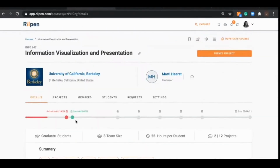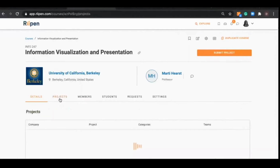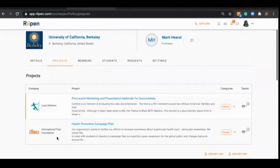What's going to happen when you post this course is you're then going to head over to the project library, which I just showed you, and you're able to start requesting projects from the marketplace to join your course and work with your students. The other thing that will happen is industry partners in Riipen's network will look through the courses marketplace and start submitting applications to work with you.